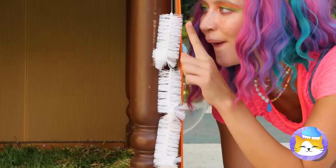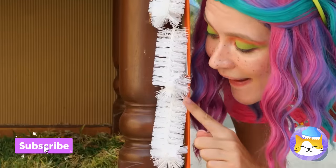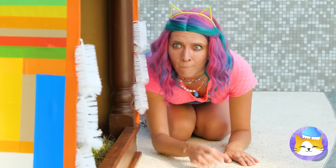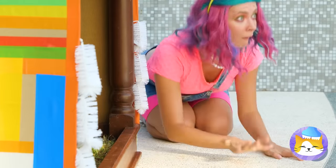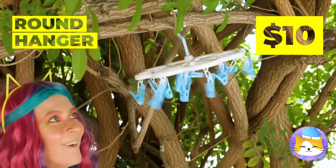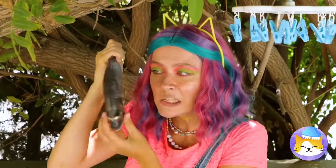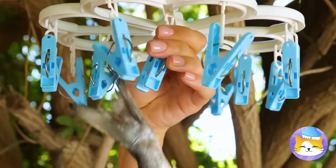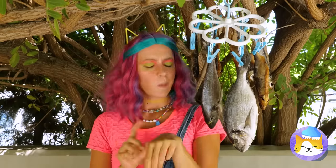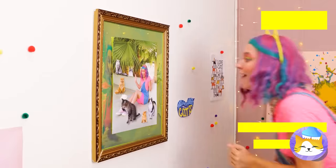These brushes will make fun self-groomers. What else do cats like? Clothespins? Do cats like clothespins? Okay, I see where she's going with this. A fish mobile. Furnishing a house has never been so delicious.